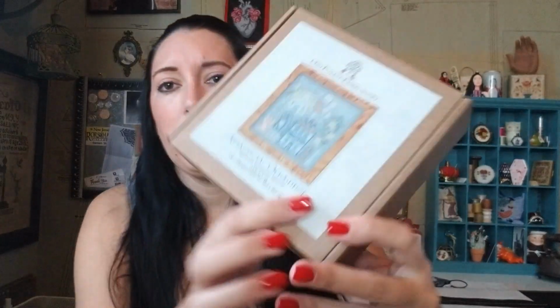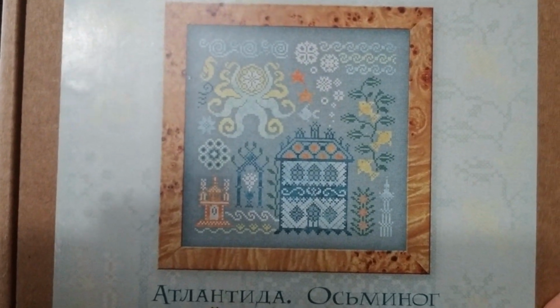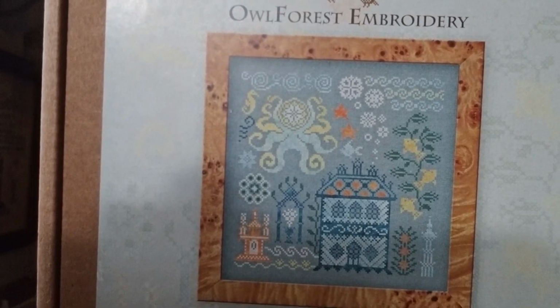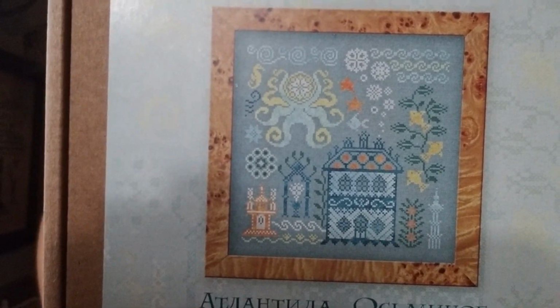Atlantis is always a big seller. Atlantis is also sold into its 3 individual parts. So I have all 3 parts, I think, but I wanted to show you just one of them. So this is the octopus version. And as you can see, it's a kit. You get the threads, fabric, 32 count Murano, which is easy enough to sub out, needle minder, directions. It's great. If you've never tried an Alforus kit, please do so. They're wonderful.